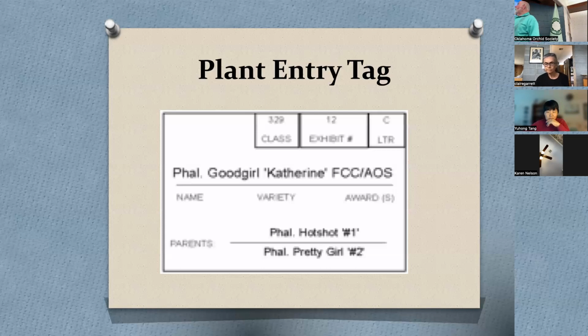So what I recommend is if we look this thing up this time, go home and keep track of that, so next time we don't have to look it up again. So use Doug's spreadsheet or create your own spreadsheet. I do the same thing. I've got the name of the plant, and next to that the two parents and so forth. So you only have to look it up once. Now we'll go back.